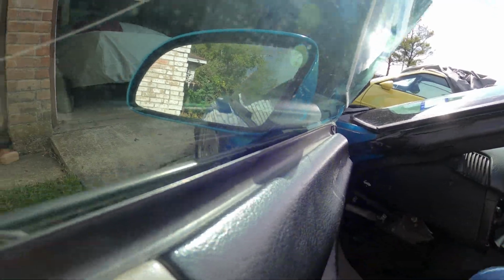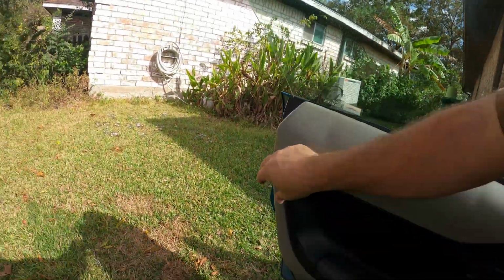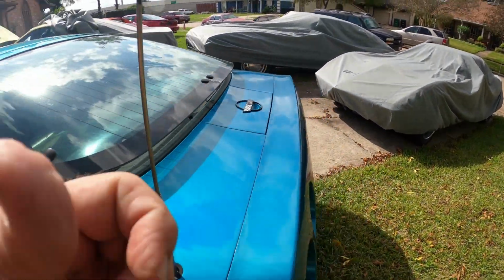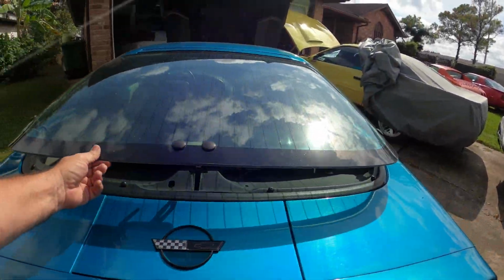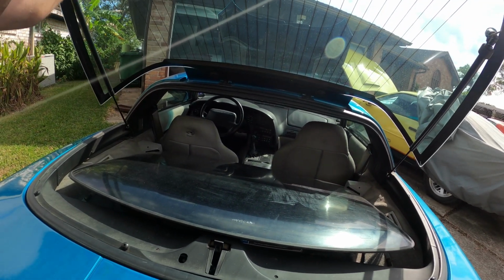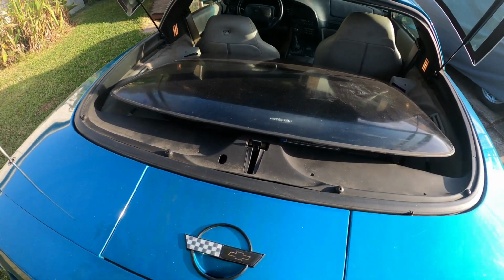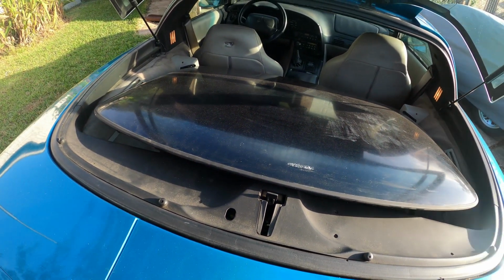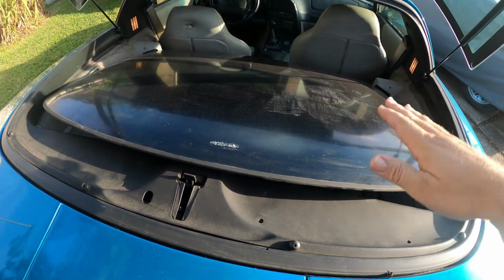As I forget to put it in gear. The parking brake is also not working, which is something we'll have to address. The antenna, of course, like all Corvettes, is broken and fixed into one spot. The hatch struts are still working. And my GoPro battery went dead, so I was in mid-thought there talking about the hatch struts still working.